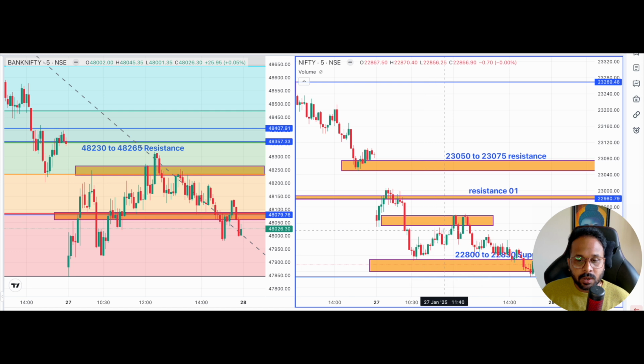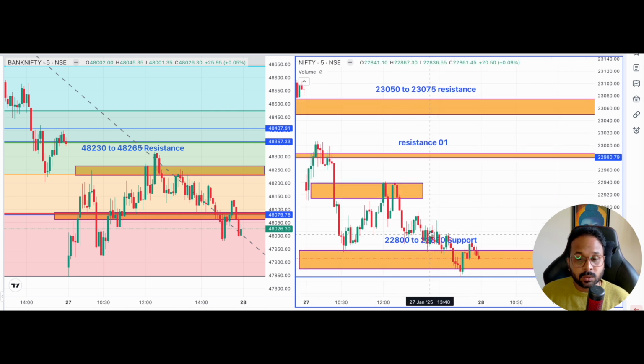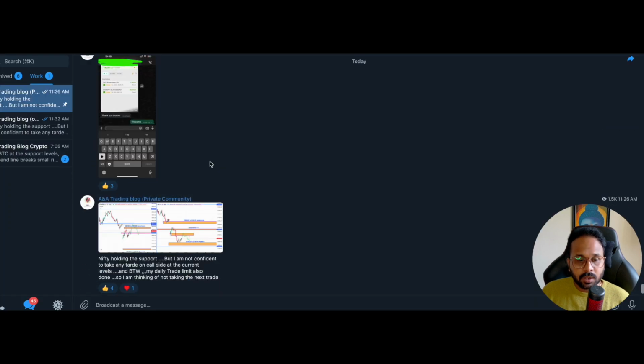Because I thought, okay, market first it has to accumulate, later only it will correct. This was my view based on price action and stop loss hunting. Where have I given this update? You can see that here.